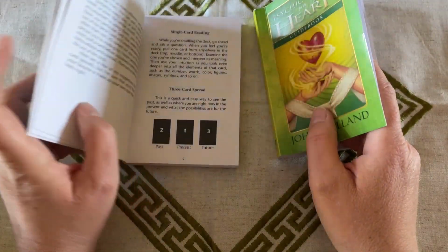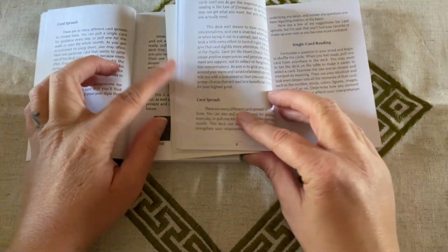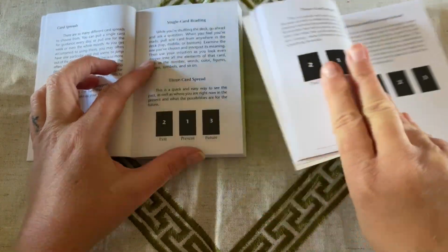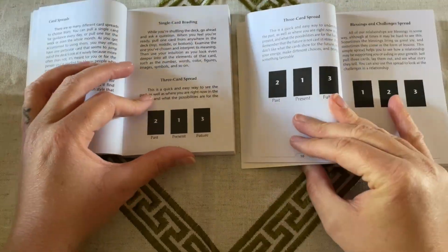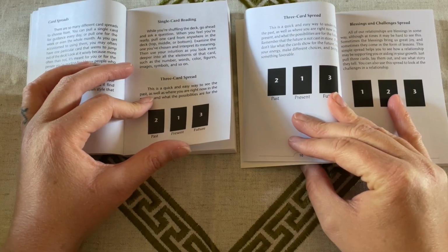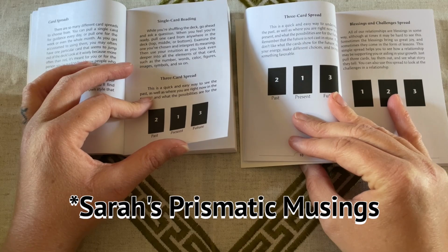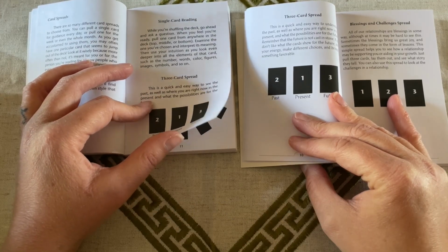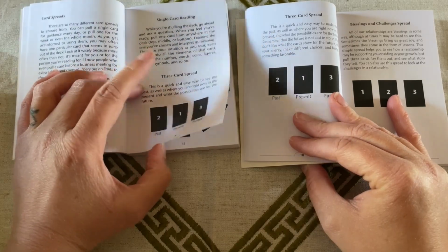So in the Psychic Tarot, we have a single card reading. Then we have the 3-card spread, which, if you guys watch my original channel, Smart Reiki and Tarot for the Soul, the 3-card spread is what I do for the free readings. And I feel like you can get a lot of information from a 3-card spread.